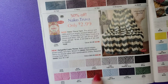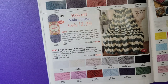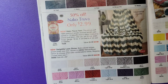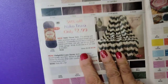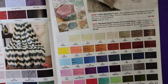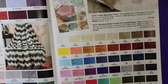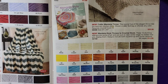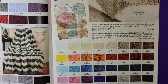It's called the Light Lace Throw, $34.99. And I guess they used the Truvu yarn for $2.99. It used to be $5.99. Yardage is 232 yards. 100% premium acrylic worsted weight yarn. Here are all the colors. Alright. Wow. This is Premium Basics, $3.99. It's 359 yards. Well, it's not that bad. Well, I don't know what the regular price on that was.